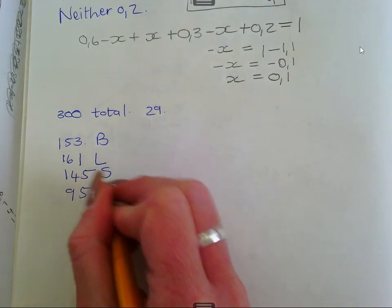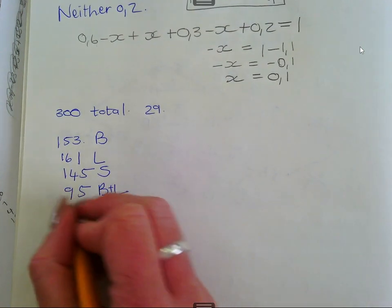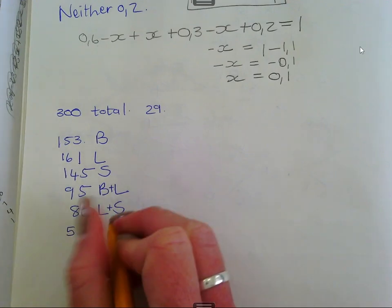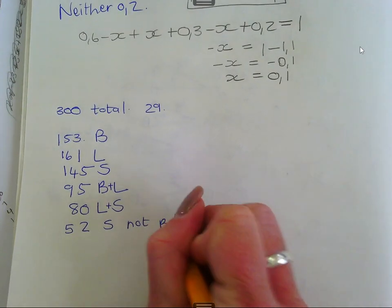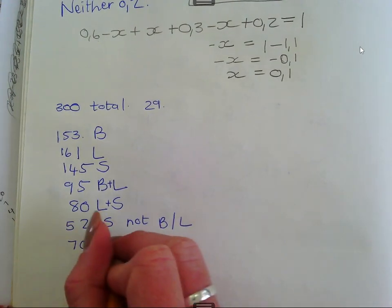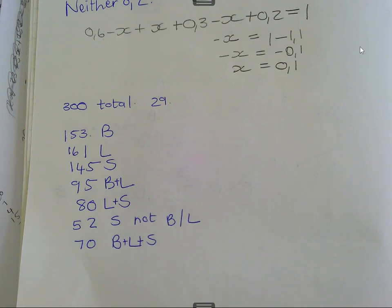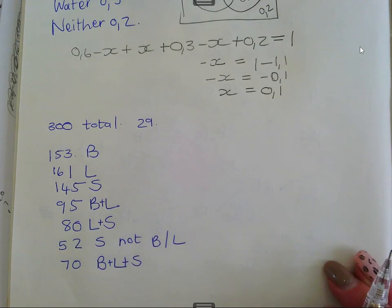95 had breakfast and lunch, 80 had lunch and supper, 52 had supper and not breakfast or lunch. 70 people had breakfast, lunch and supper. We are going to draw a Venn diagram.